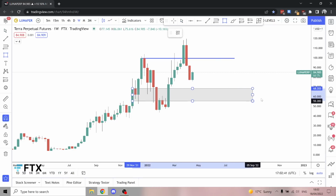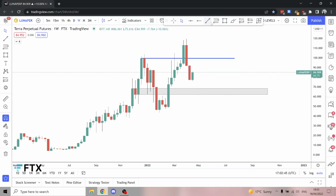For me, the midpoint in the first area of support is around 60, and then the range low, fairly self-explanatory, closer to the 40 to 50 lows. For the time being, this rally isn't something I can do anything about. I think the clear level is 100, and then other clear levels are lower. So just bear that in mind.